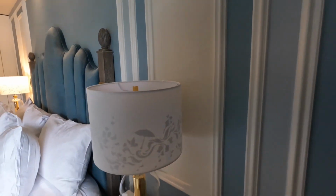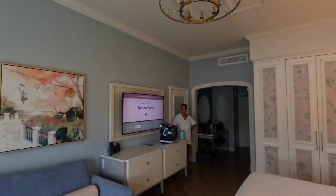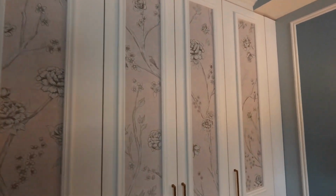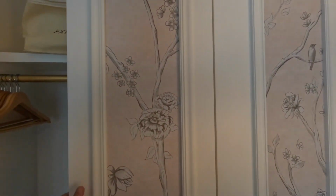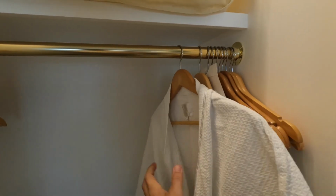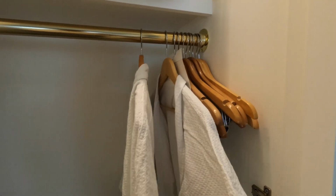You've got a couple nice tables, some lamps. Very spacious, I think. It's big. Nice large television. I'm assuming these are closets. We'll see. Oh yeah. Okay. Oh, of course. Missed opportunity there, Disney. Not logoed.